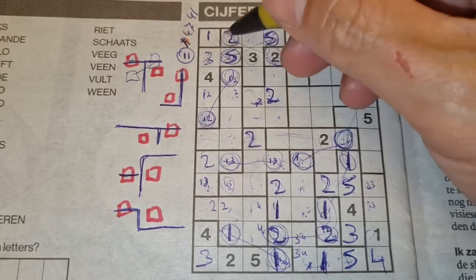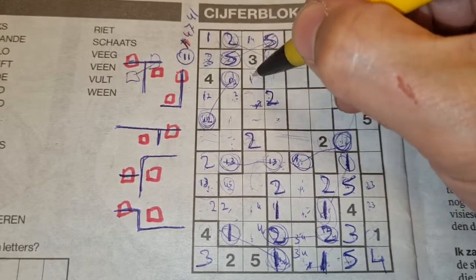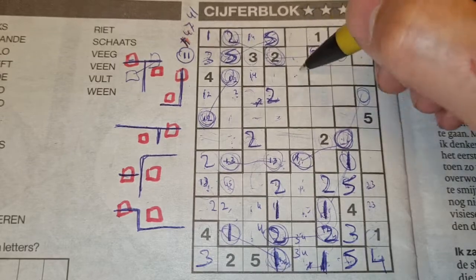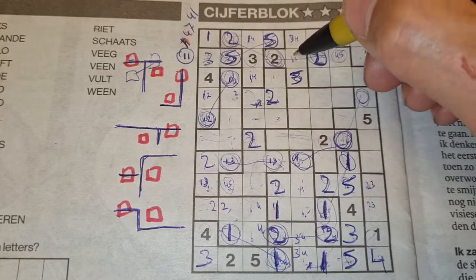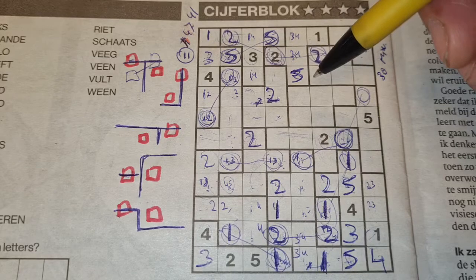Two numbers left in this T-shaped area for numbers 1 and the 4. Let me mark those 1 and 4, 1 and the 4. These two boxes can be 5. So one box left for the 5 should be there. So two numbers left in this area for numbers 3 and a 4. 3 and a 4. Let me mark those 3 and a 4.